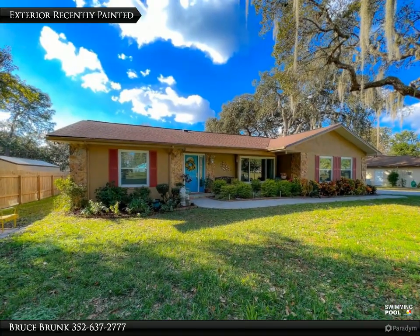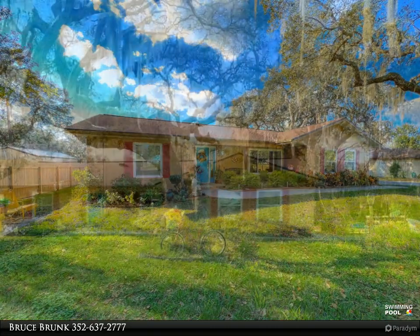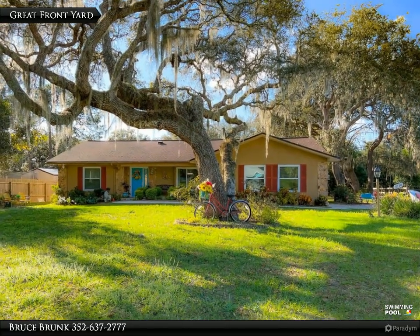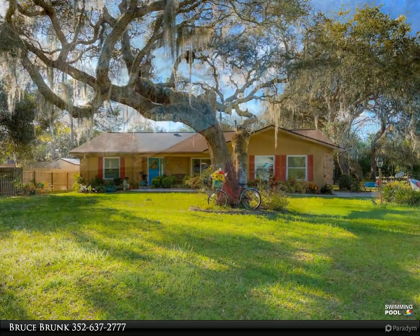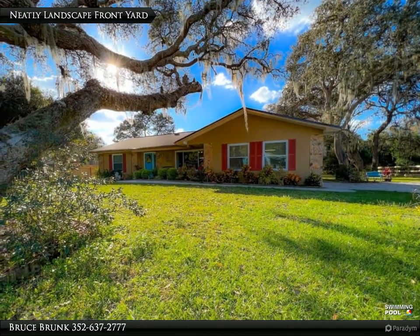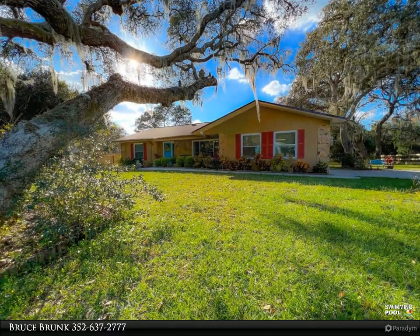The kitchen features an abundance of cabinetry, stainless steel appliances and eat-in dining area where you will enjoy plenty of natural light. The spacious master suite includes direct access out to your lanai, an ensuite with tile floors, a linen closet and a newly tiled walk-in shower.